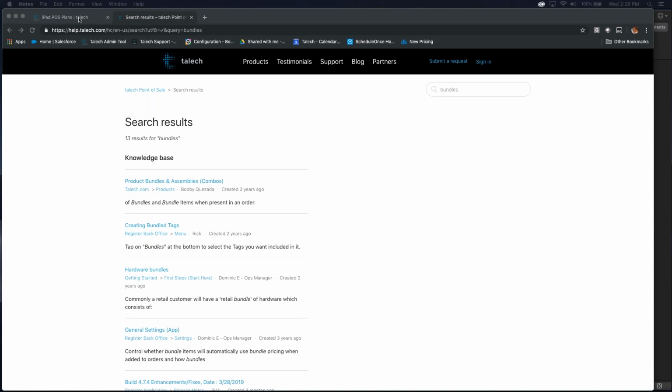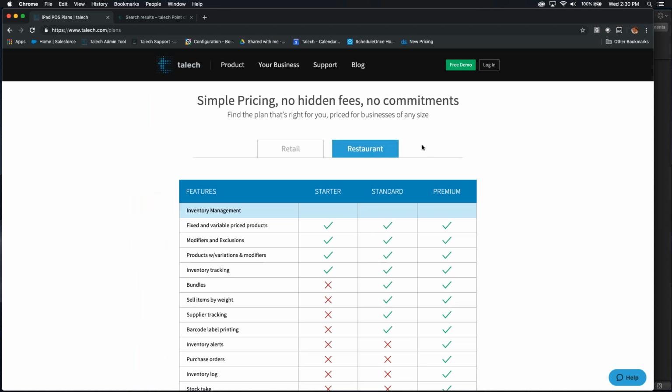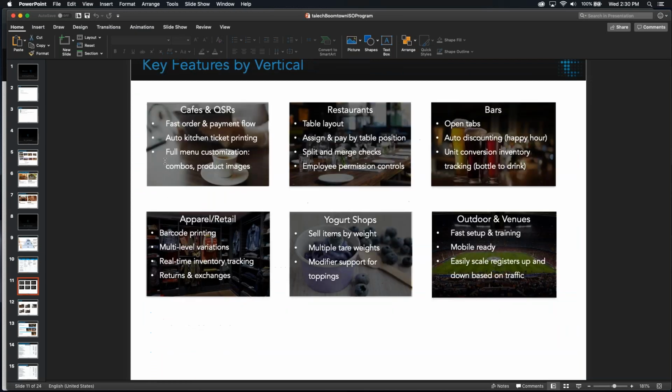Also, you can always call into our support staff. Our support staff is 24/7. They can provide answers on any questions you have as well. All right, so just jumping back into the plans here, just make sure if you're looking for retail, looking for restaurant, and once again, we'll have a services tab here as well. Going back into our PowerPoint, just jumping back into key verticals, our key features by verticals.